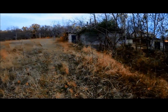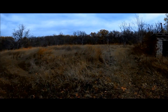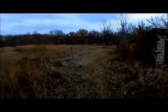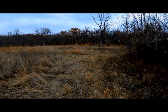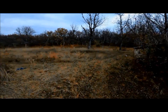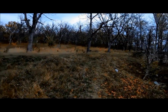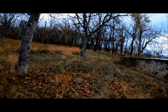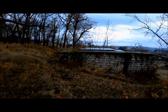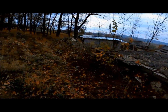Garages are mainly made of block or brick, and they have kind of a corrugated fiberglass roof. It's very common. Okay, I'm getting to pretty much the last bit of garages now. So this is kind of the highest they go, and now it's just pretty much all woods.